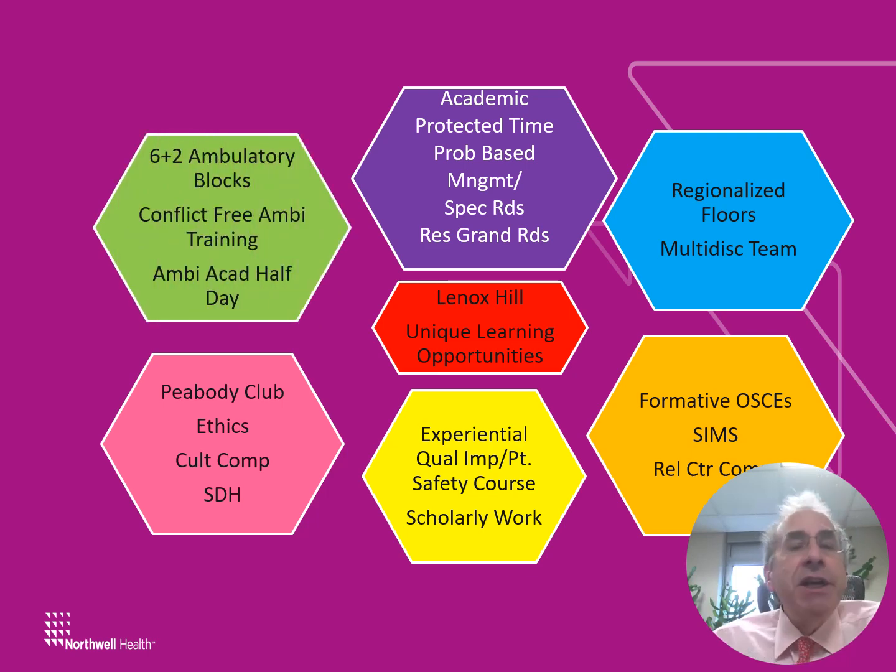Finally, there's our 6+2 ambulatory block schedule, which allows for conflict-free ambulatory training, which is separate from our inpatient training. It also allows us to do a number of interesting things, including an ambulatory academic half-day. So let's look at these one by one.